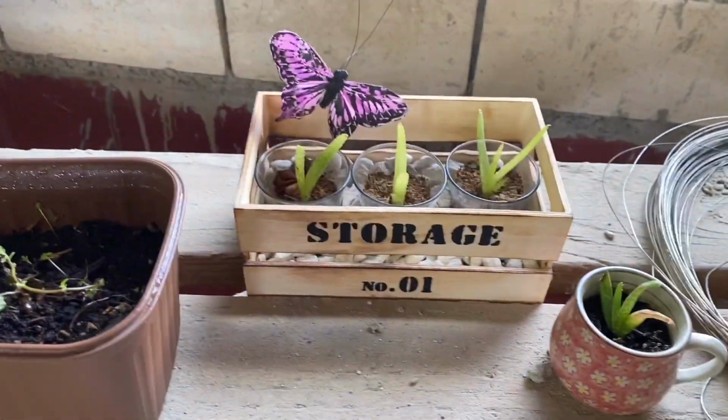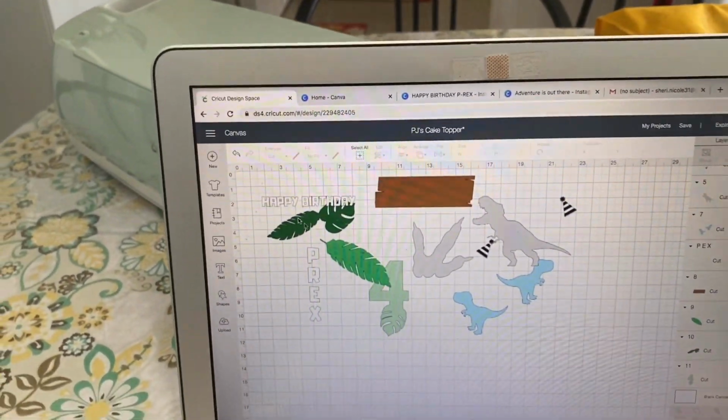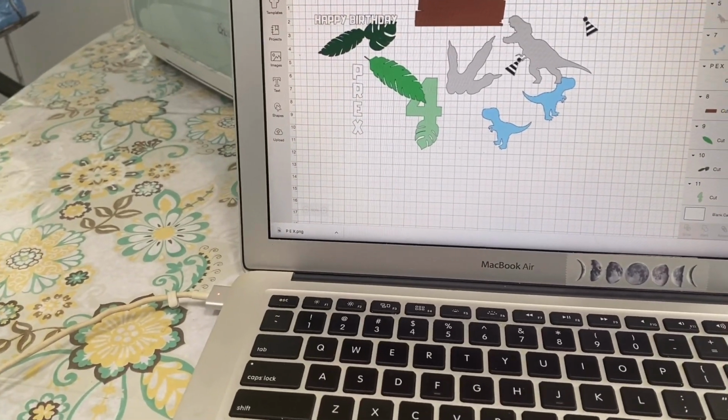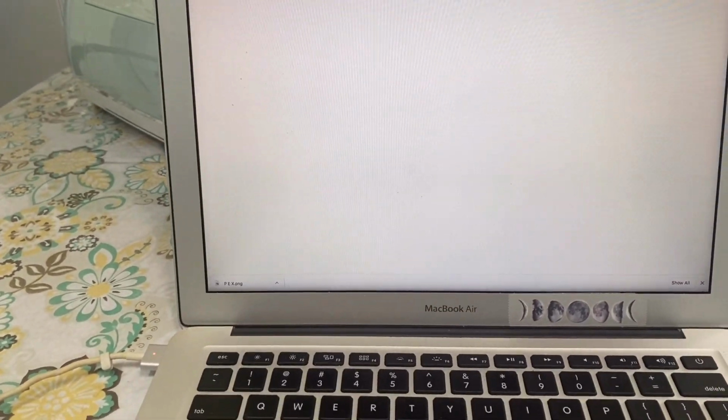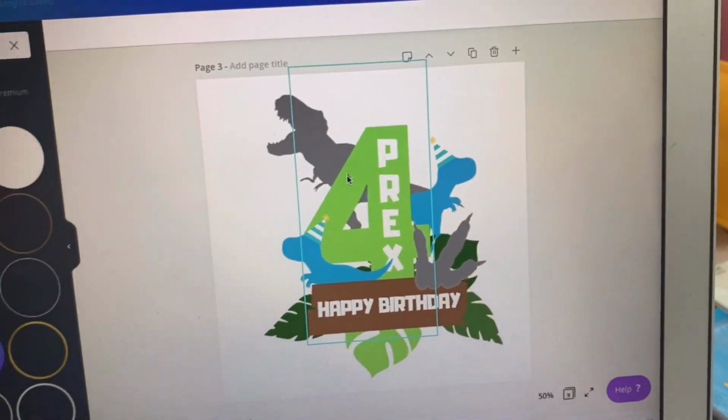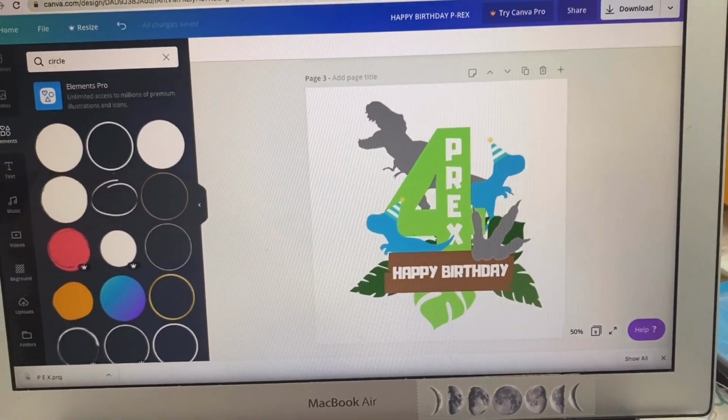Hi plants. Hey guys, just at my grandma's house. I have a lot of projects today. Currently I'm on design space, and I'm just putting together this cake topper, and it's going to look like this. And this is for, what day is it? I think it's for the 30th.